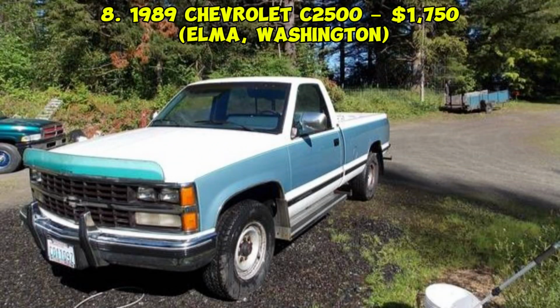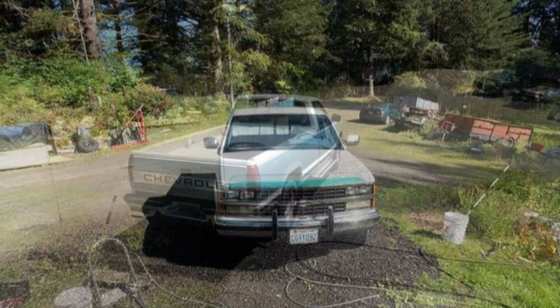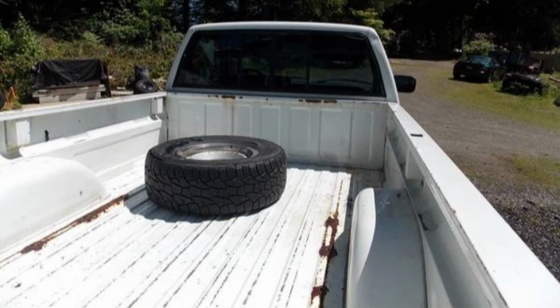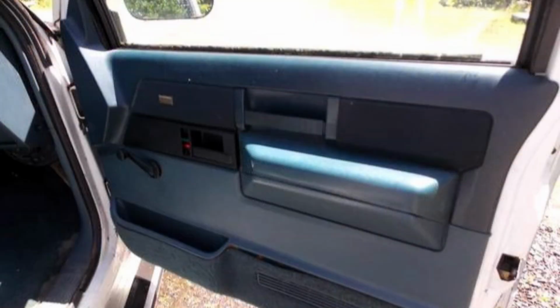8. 1989 Chevrolet C20 500, $1,750, Elma, Washington. Marketed as a camper special. This 1989 Chevrolet C20 is being sold with a 1993 5.7-liter replacement engine from Bolt, Maine. The existing motor is noted as junk, although the truck still starts and drives, just not very far.